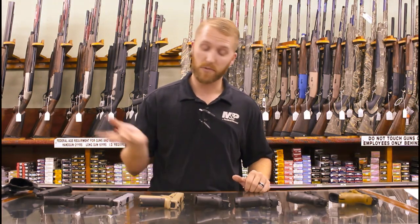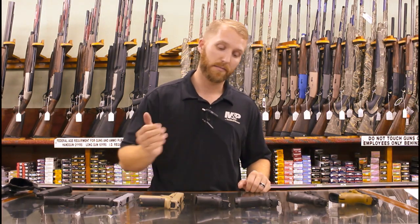So if you have a 17 and you're considering a smaller handgun, the 19 and the 26 will probably work in your Kydex holster unless you have some kind of light bearing holster and all that.